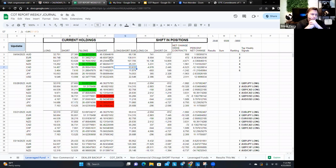So it makes sense, because gold has gone up a lot recently. Gold's been up quite a bit, and Aussie's obviously up, and that's where the professional speculators are going right now, buying the Aussie. Okay, cool. So now we have our longest currency.